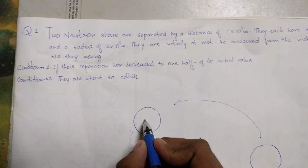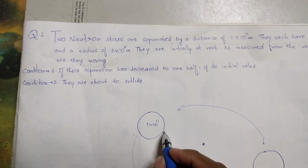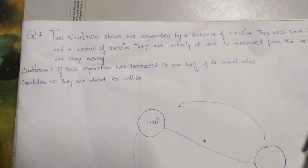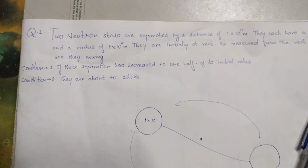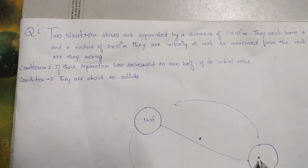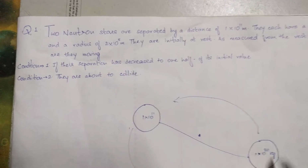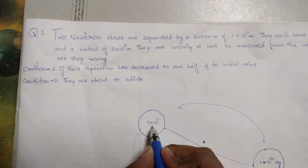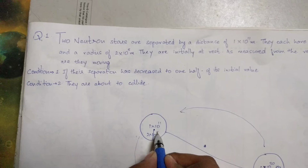The distance between them is 1 × 10^11 meters. So the actual distance between them is 1 × 10^11 meters. They have a mass of 10^30 kg, that's a lot of mass, and a radius of supposedly 2 × 10^5 meters.